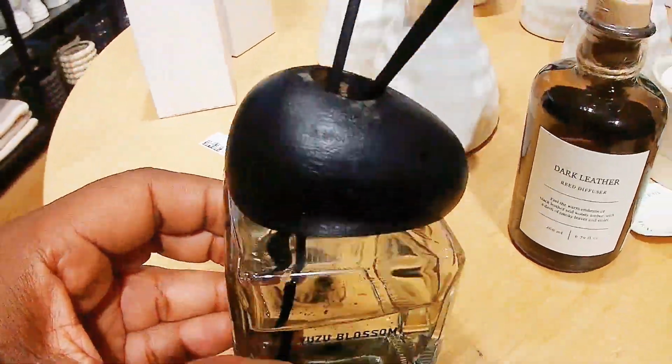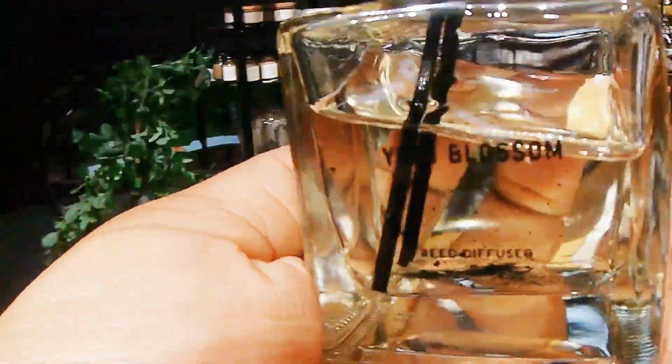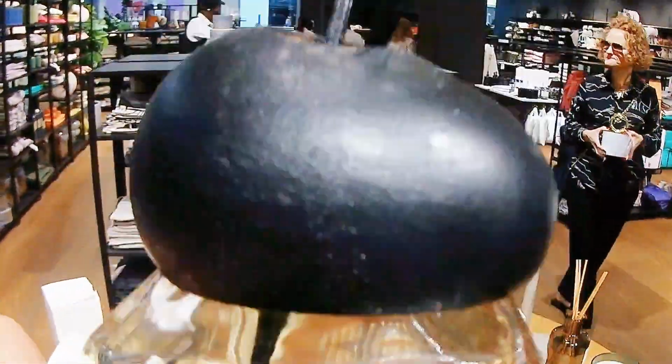Just smell this, guys. This is smelling amazing. So if you ever come to H&M Home, let's try and see if I can get the name up for you. Definitely check this out, guys. This smells amazing. Can't even see the name myself. Yuzu Blossom. It smells lovely.